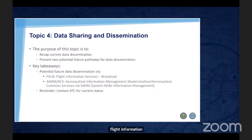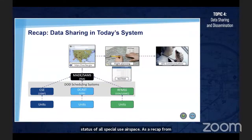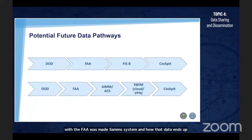As a reminder, always contact Air Traffic Control for the status of all special use airspace. As a recap from earlier presentations, you can see how individual DoD scheduling systems interact with the FAA's MAID SAMS system and how that data ends up on sua.faa.gov to be used for flight planning and potentially notices to airmen, in addition to air traffic control communication.